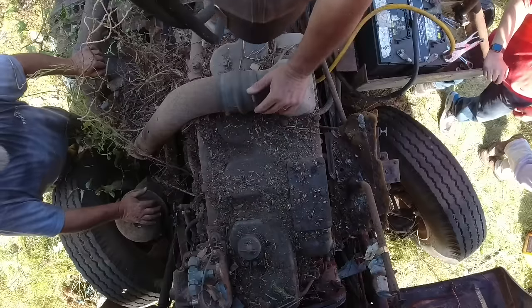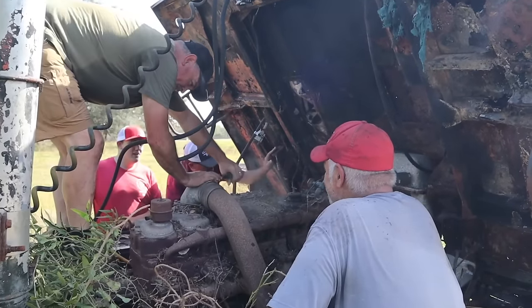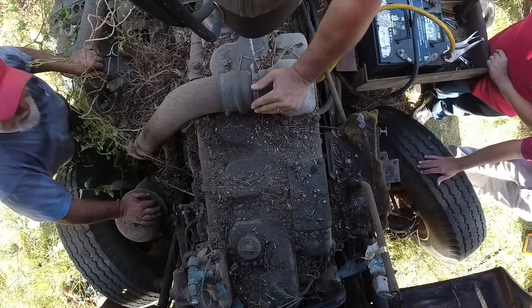Just don't hit a fence or a cow. Clutch is a hydraulic clutch there. I guess it was, wasn't it? Yeah, you had to pour brake fluid in there.